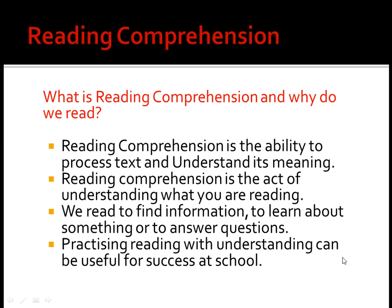Reading comprehension is the ability to process text and understand its meaning. You know it very well that comprehension means to understand. When you read some passage or a paragraph and you have the ability to understand its meaning, it means that your reading comprehension is quite good.